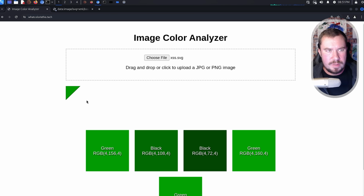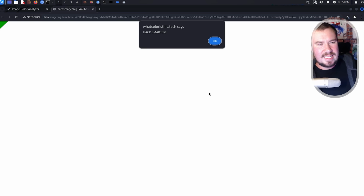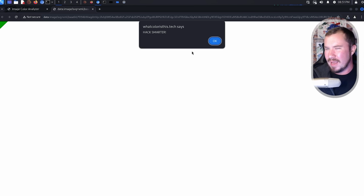We could try to open the image in a new tab. And technically, I don't even know if this would count as cross-site scripting because it's just on this data image, but we do have what color is this.tech says, hack smarter. So technically, in some ways, it's executing JavaScript. So this would possibly be considered reflected cross-site scripting.